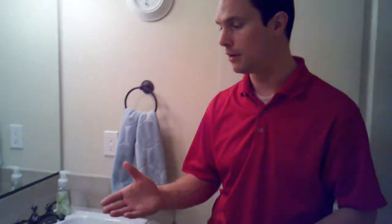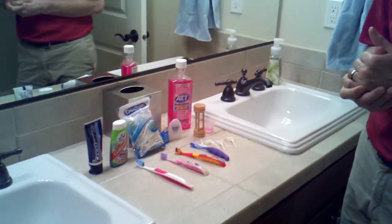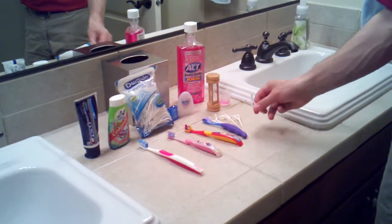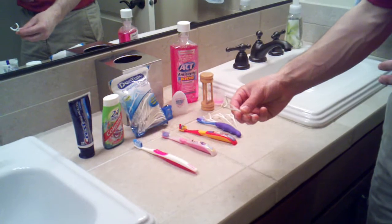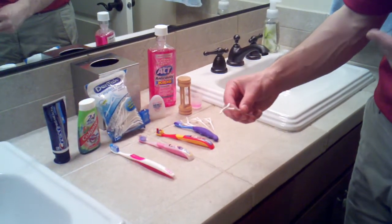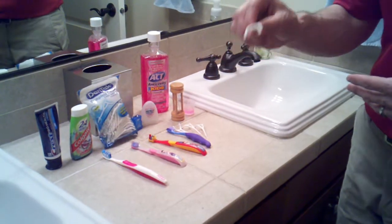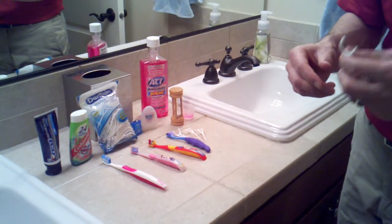First, if we look down here, this is the stuff that I use to brush my kids' teeth, and I'll just briefly go over it. The first thing I usually start with are these, and these are flossers. You can buy them at any grocery store, and it makes it very easy to floss your kids' teeth. You just go through, and they like it, and it's easy for them to use as well.